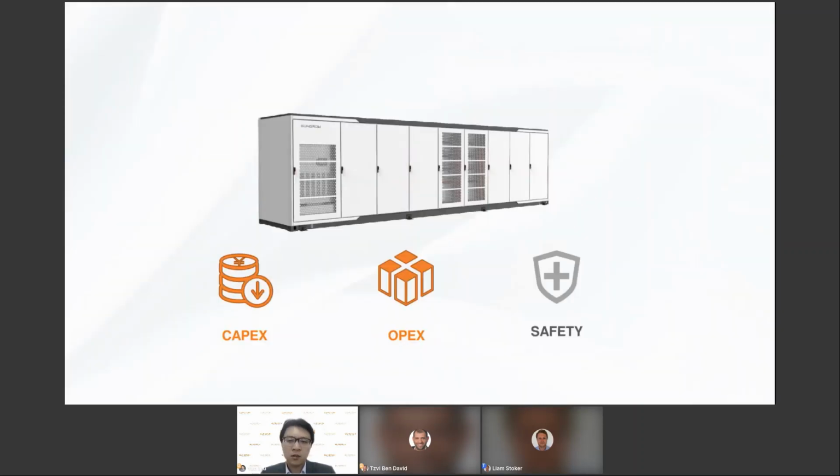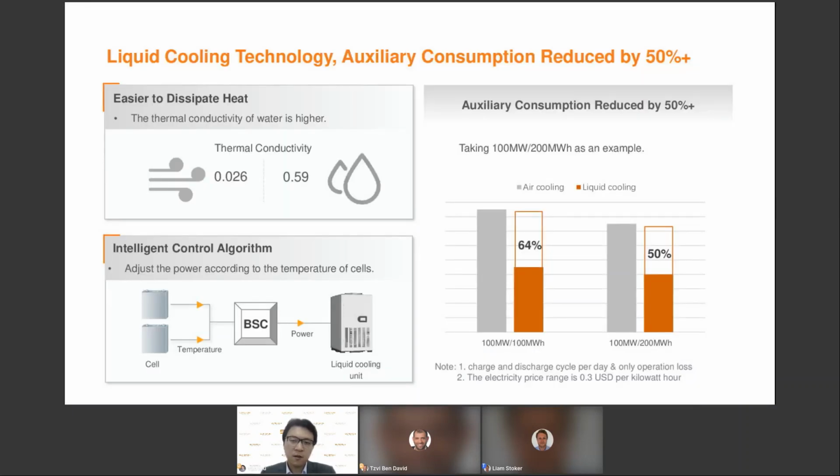Next, let's talk about the OPEX. The reason why liquid is used for cooling instead of air conditioning is that the air has a very low thermal conductivity. It is not very efficient at cooling and dissipating the heat. The use of liquid allows for battery heat dissipation and cooling while consuming less auxiliary power energy. This increases the system charge and discharge capacity and reduces operation and maintenance costs.